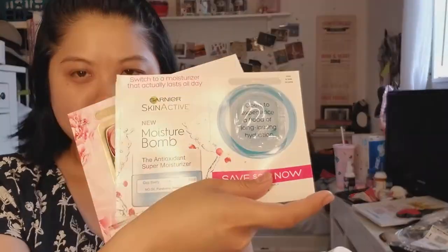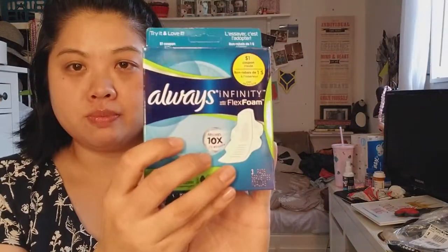This is the probiotic gummies. Then, oh, this is just moisturizer samples that I stuck in there. Two Always Infinity pads, which is my favorite brand of pads, so I'm really excited to try those. Skinny Pop popcorn that you put in the microwave.